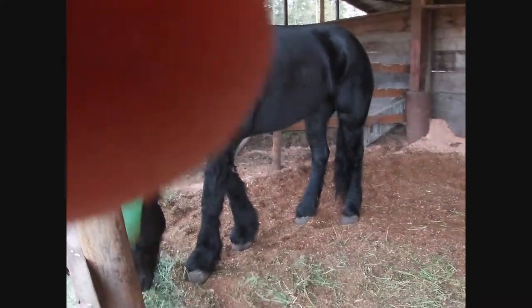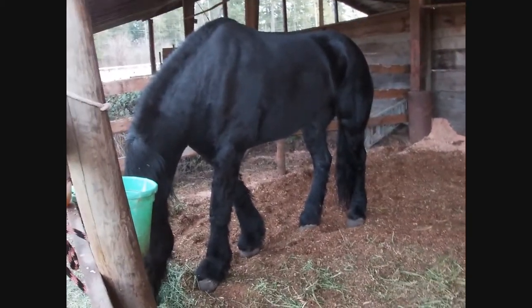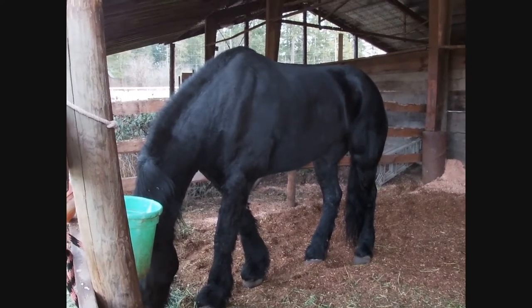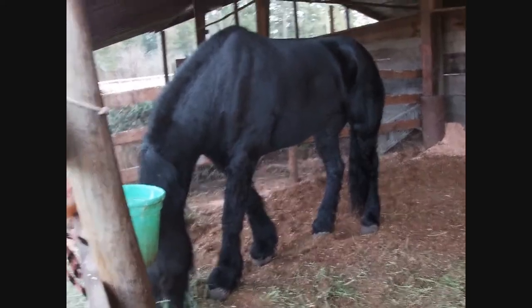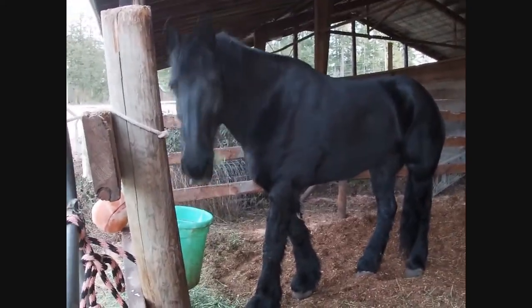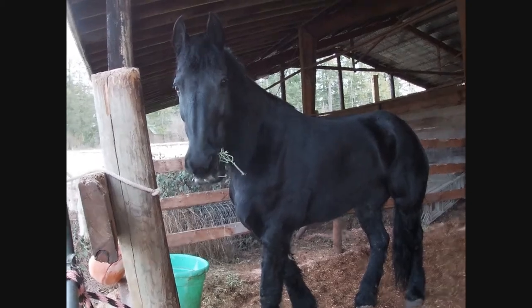So it's a miracle. Immers is actually, she's not right now, but when I came over this morning, she was actually putting her foot down on the ground and putting some weight on it. And she's back to eating now too. We have her on antibiotics and we've been cleaning out her abscess every single day. Taking her for little walks to help drain it out.